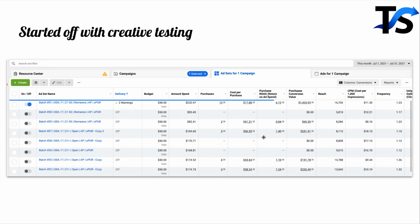And then all we did is we took new creatives and put new creatives in there. So each batch right here, batch 22, 23, 26, 28, 27, 29, 30, 31, all of these are the exact same copy, headline, almost the same audience. I kind of just jumped in between a few different audiences. But with that being said, the only thing different between these, besides the audience for a few, is the creative.